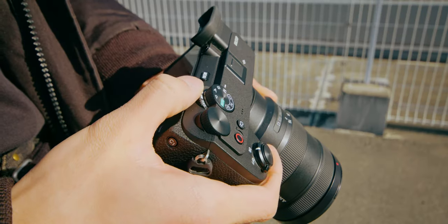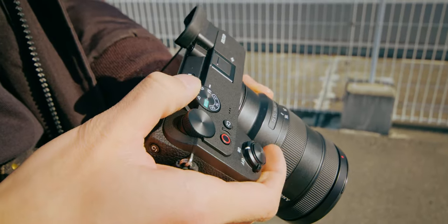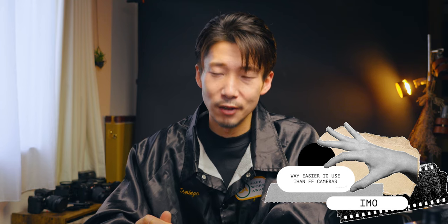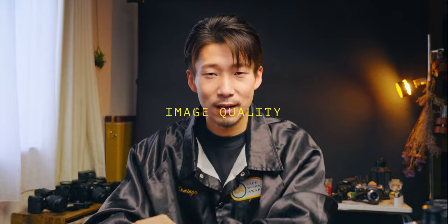Overall, this camera evolved so much from A6600. It's super easy to use, easy to handle, and it got high mobility and usability. Sounds like a better option than a full-frame camera like A7IV or the alternative of FX30. But of course, let's dive deep into the image quality.